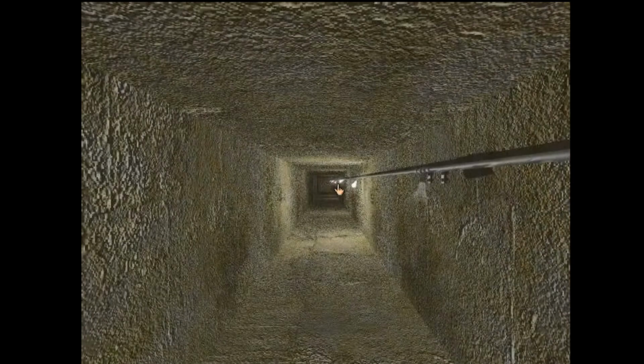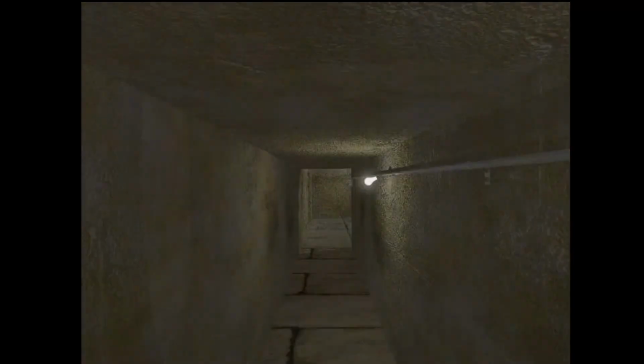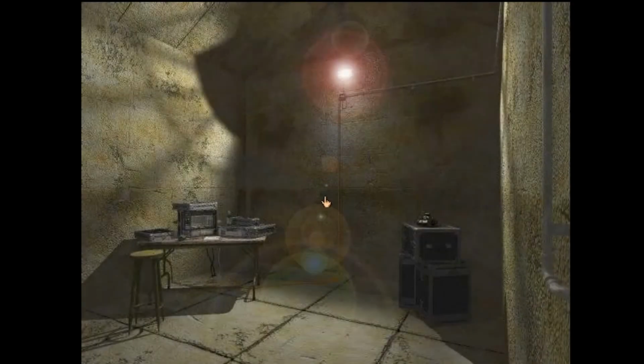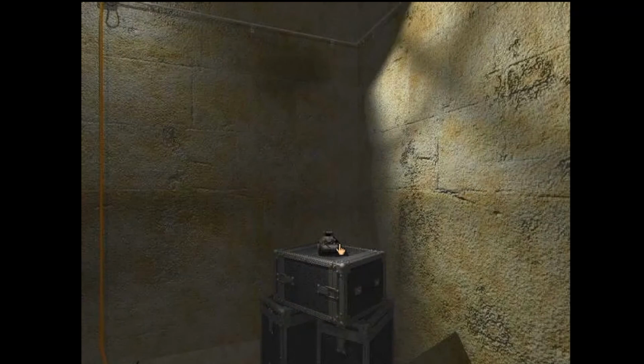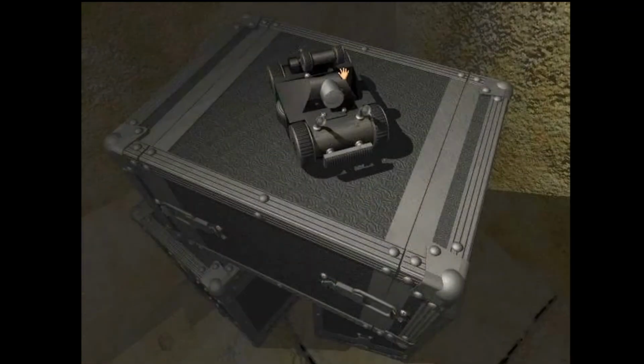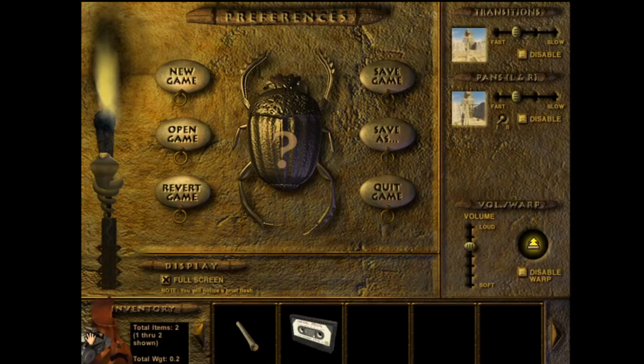Now we can go this way. Little laboratory here. This little robot fella is going to be important.